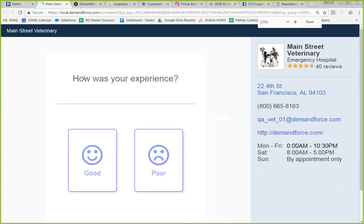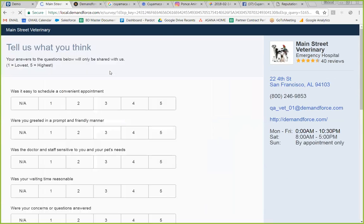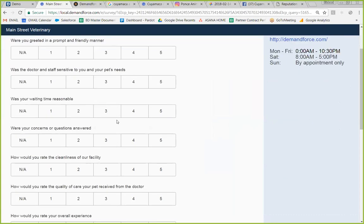Click on that button, and it's going to bring the client to a page. And first off, we're going to get, was it good or bad? Hopefully, all these are going to be good, but in the event that it's bad, we want to direct them to an internal survey. So the survey is for your eyes only. It's completely customizable. You can add questions, take them out, however you want to set this up.